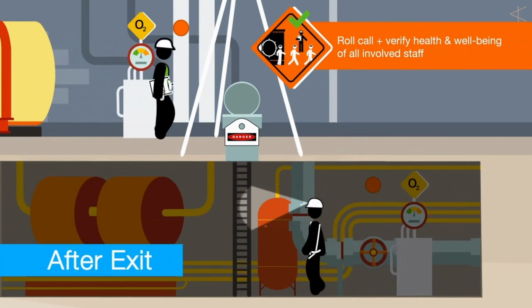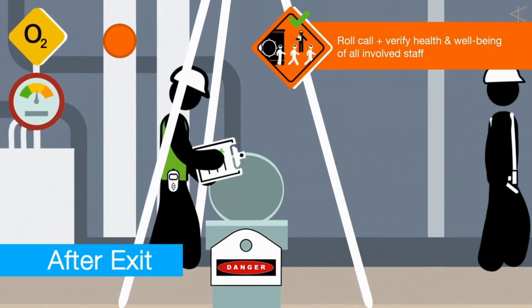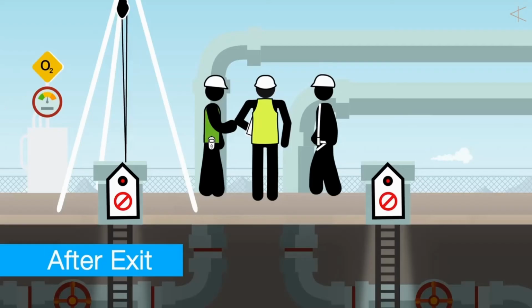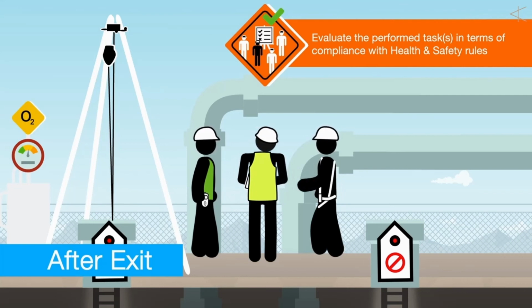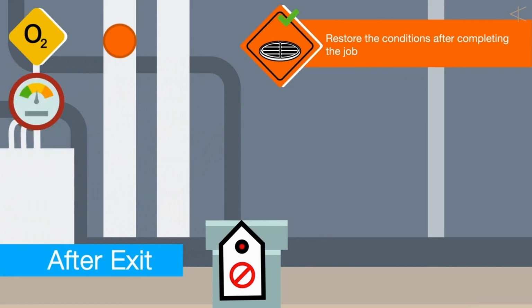Check and ensure that all listed staff members have exited the confined space. Close the confined space or place a sign prohibiting entry. Draw up a report on safety measures, good practices and compliance relating to the works carried out, evaluating staff on their skills and capacities, and introduce improvements if necessary. Seal the entry point and restore safety conditions on site. Ensure the site is left in a safe and tidy condition.